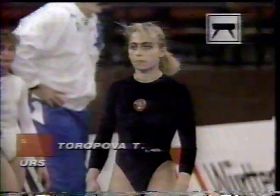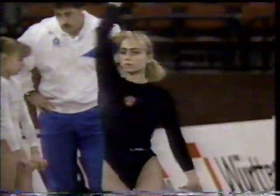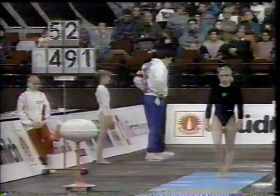Now, women's vaulting, they'll be performing 2 vaults. It's characteristic for the sport. However, in the finals, they will have to show us 2 different vaults. They will not be able to repeat the same vault twice.